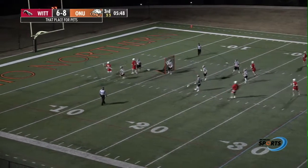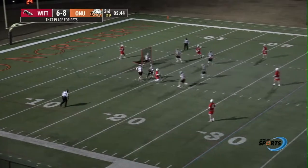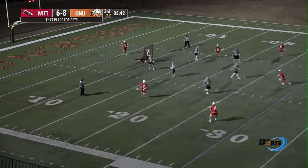Yeah, the aggression has picked up. We talked about coming out of one of their timeouts. It was a beautifully drawn up play. There's nowhere to go.